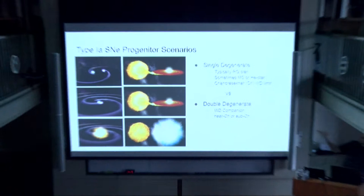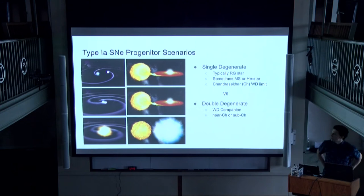My name's Tyler. I'm a first-year postdoctoral Future Faculty Leader fellow, and I'll talk to you about investigating the spectra of type 1A supernova remnants and what that can tell us about progenitor scenarios. Type 1A supernovae are, of course, the explosions of white dwarfs at the end of their lifetime. The classical picture is that the origins are either single degenerate or double degenerate. Single degenerate, here on the right, is where you have a red supergiant or maybe main sequence star that is overfilling its Roche lobe, accreting onto the white dwarf.